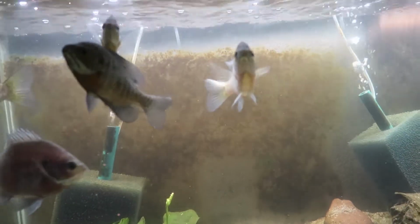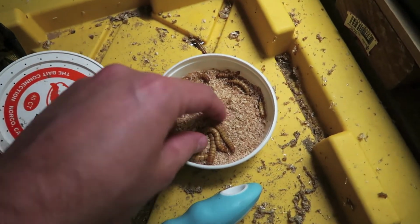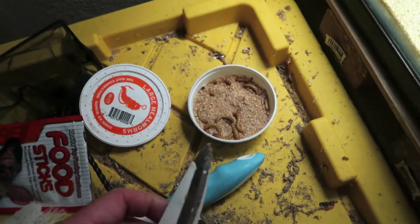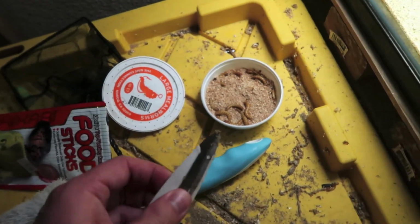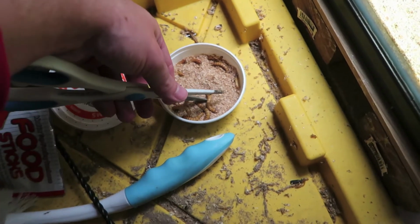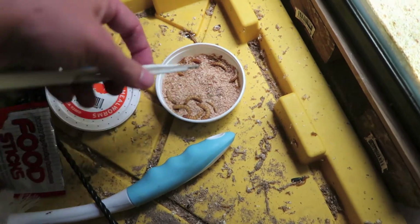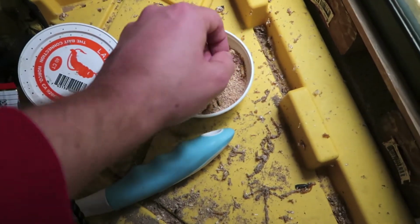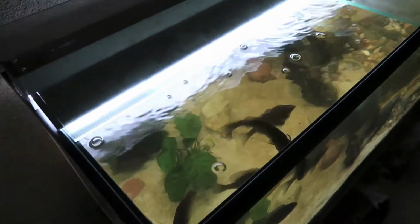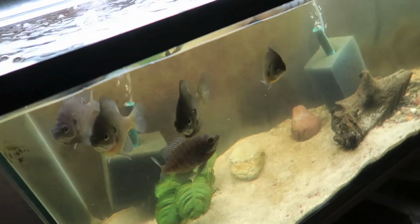You can see these guys are still hungry. So these are the mealworms, these guys right here. And what I do is just get my scissors. I can't really show you because I don't want to go get my tripod and stuff, but just chop them in half. Nice and easy. Don't look if you don't like to see that worm getting chopped in half. Whoop. And then we grab one little side. And these guys love the worms more than anything. So I'm going to chop up a bunch of those and then we'll feed them.